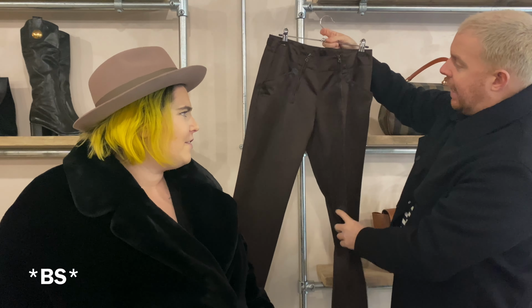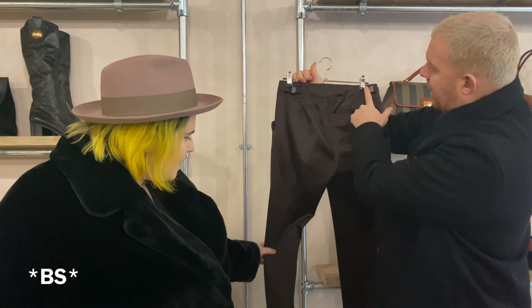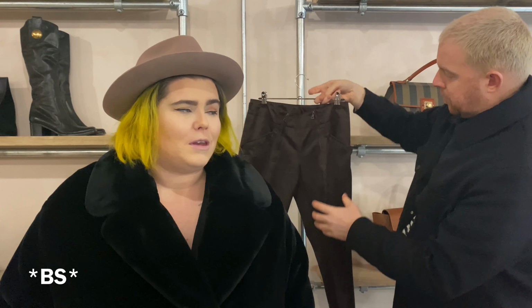That's very awkward to show, but that's very 90s as well. And it's got leather trim, and there's also on the back the adjusters. They're like tailored, but not. Again, would look really cute with a little knit. I also think the adjustment is cool, because fitted trousers like this sometimes are a bit harder.